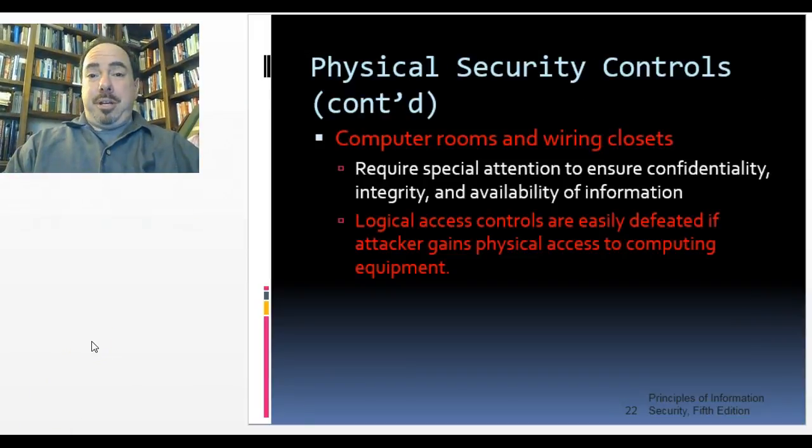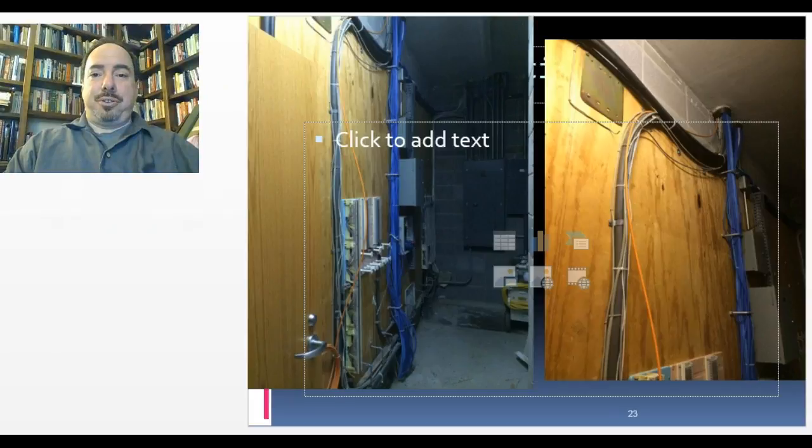And we really need to be careful about not just the main data center, but wiring closets. So, for example, there are wiring closets on every floor of Founders Hall that are completely locked so that you can never get into them. They're right by the men's room. So, in case somebody happened to leave the door wide open, I took a couple of pictures because I'm nosy to see what the wiring closet looked like.